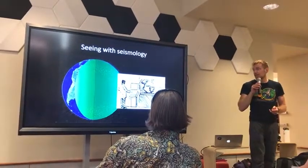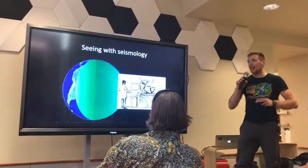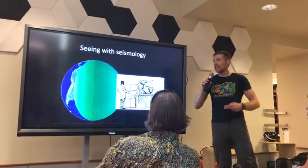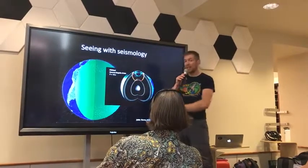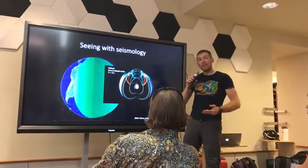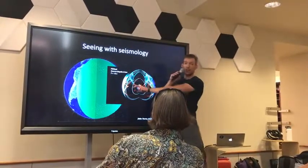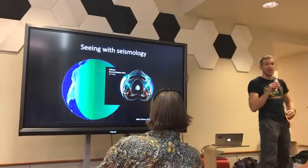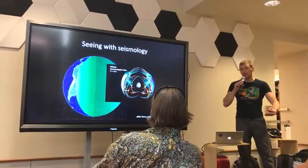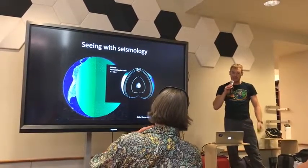Earthquakes make sound waves. After an earthquake, waves fan out in all directions, like when you throw a stone into a lake. The ripples fan out. When we feel an earthquake, a lot of what we feel are the surface waves. These are the waves that travel around the surface of the Earth. But there are also a lot of other waves that travel through the Earth, all the way through the center. And it's these that we can use to work out what's deep inside.